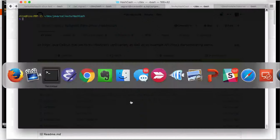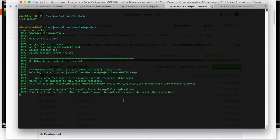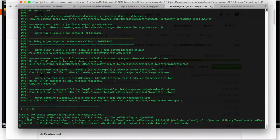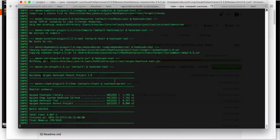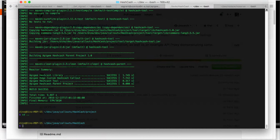So let's have a look. I've got a directory where I've cloned that repo. First thing I want to do is build the code. So what I'll do is I'll run Maven here. And I've got three different sub-projects here. One is the Hashcash library. One is the callout that is used within Apigee Edge that depends on that library. And then finally, there's a tool that also uses the library just for use on the client side for demonstration. So I ran that. You can see the build took about 10 seconds, so we're good. We're in good shape here.